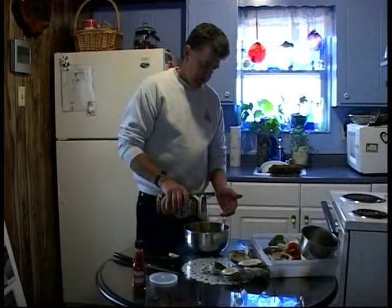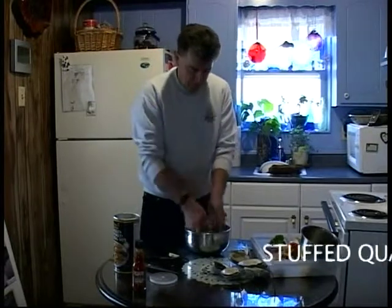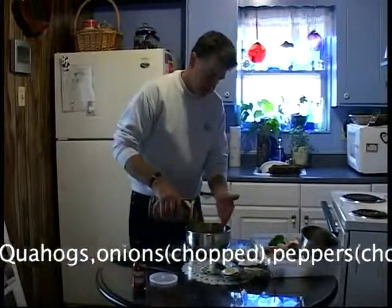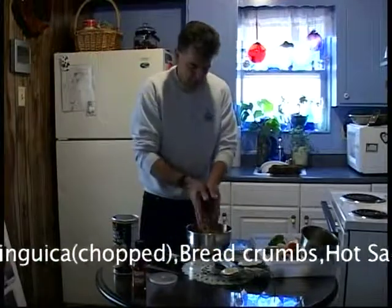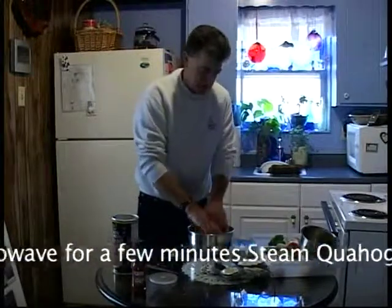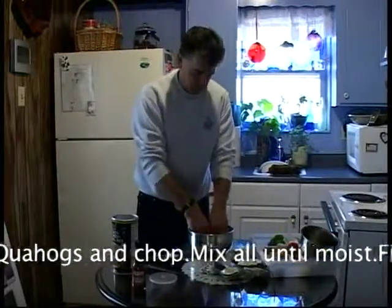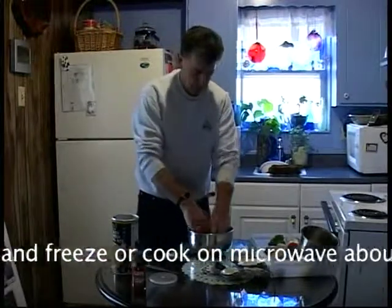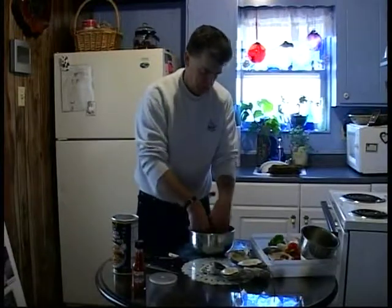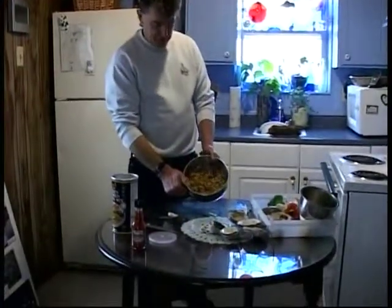I'm going to mix it up. Still kind of warm. To make our stuffing, I'm going to put a little more. You can make it any way you want. You don't want to put in so much that it's dry. You want it to stay moist. And this again is just about what it looks like when it's got the bread added to it.